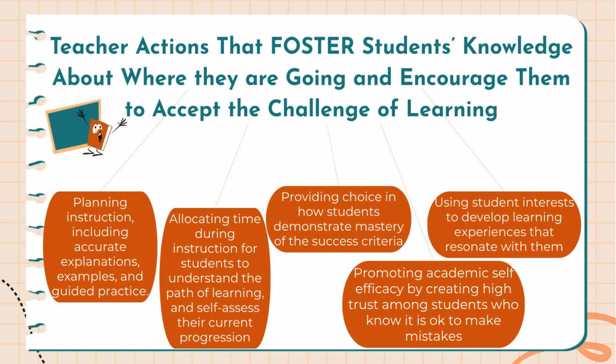Now, for the teacher actions that foster students' knowledge about where they are going and encourage them to accept the challenge of learning. Planning instruction, including accurate explanations, examples, and guided practice. A clear path is a confident path. Allocating time during instruction for students to understand the path of learning and self-assess their current progression. Providing choice in how students demonstrate mastery of the success criteria. This empowers them to own their learning.